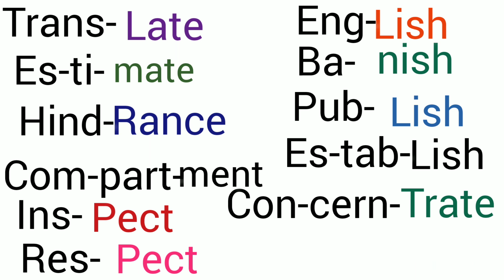estimate, hindrance, compartment, inspect, respect, English, banish, publish, establish, concentrate. We have lit meat. We have rinse. We have mint. Pecked. Leash. Niche. Leash. Read.